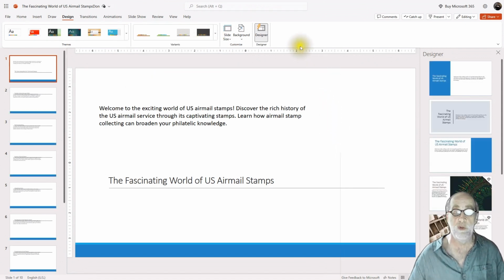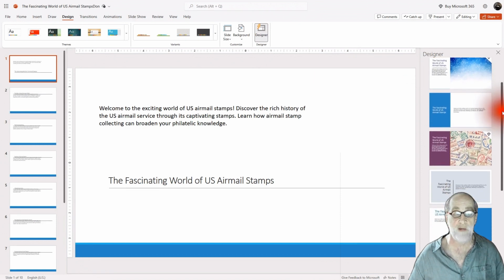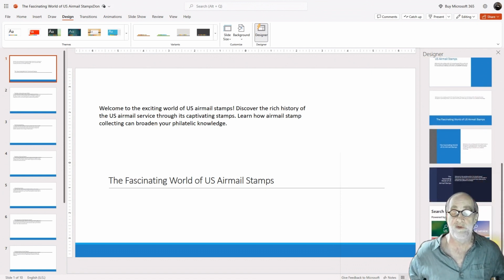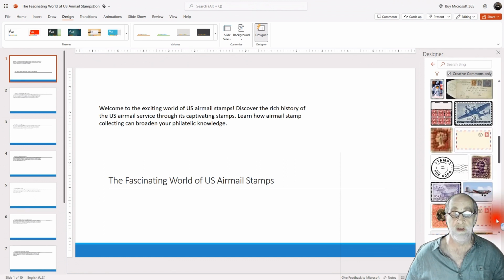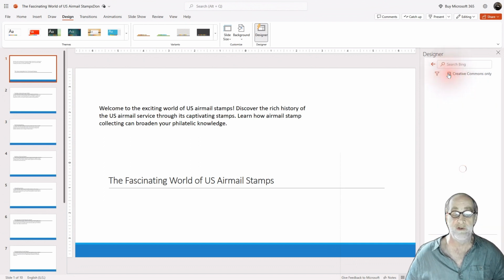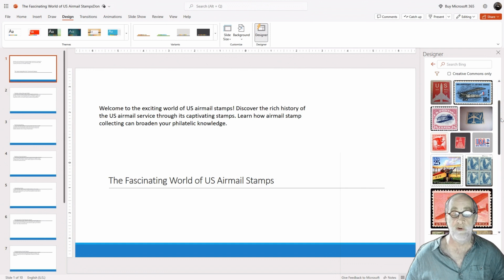PowerPoint can also assist with quickly adding images for each of the slides by using its designer feature. Clicking on the designer button opens a side panel with options for adding images to a slide. The suggested images are based upon the slide content, and a number of image options are shown. The bottom of the designer panel also offers several buttons for searching online for additional related images. The design panel defaults to showing only open source images, but by deselecting this option, it will display copyright protected images too. In short order, you can quickly populate each slide with associated images.